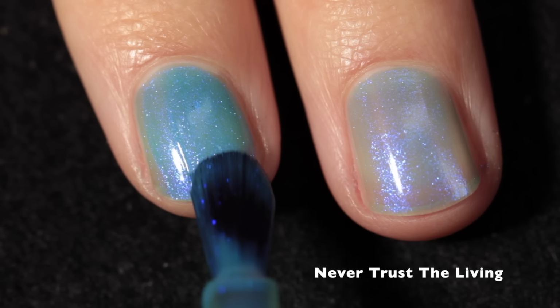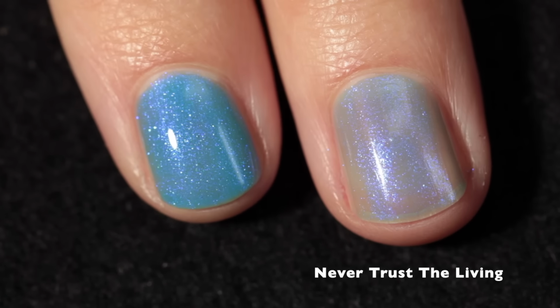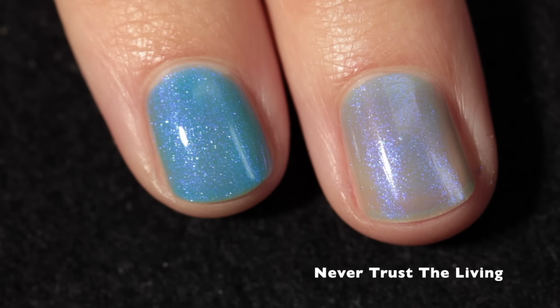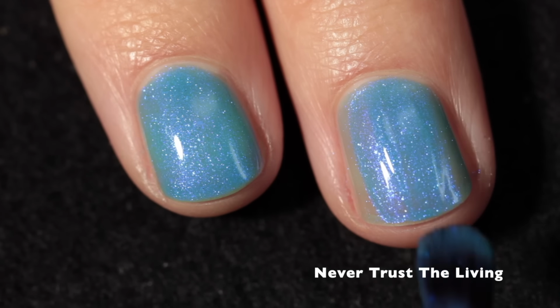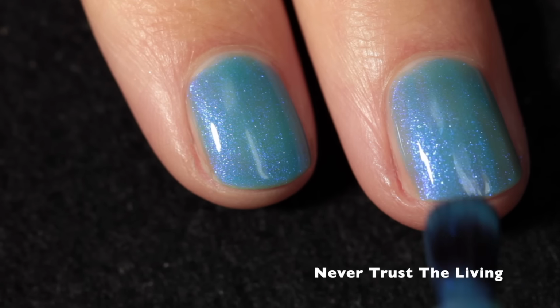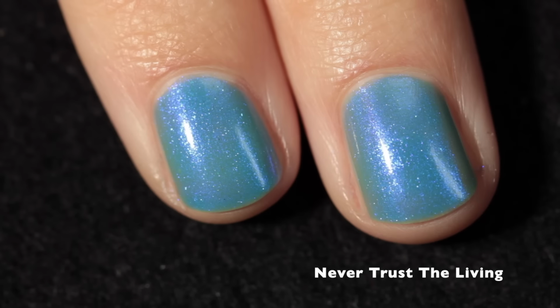Again, these formulas are all pretty much the same. You could definitely get away with these in 2 coats if you wanted, especially this polish, but it's a little more intense when you build it up in 3 coats. However, it's very even in 2.